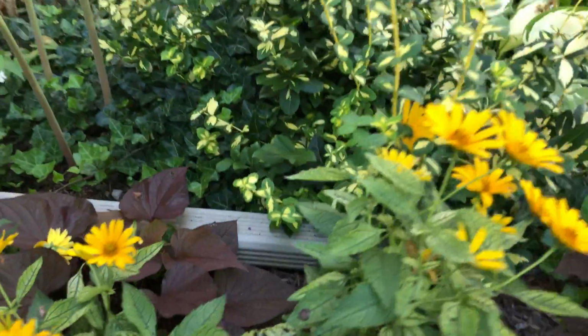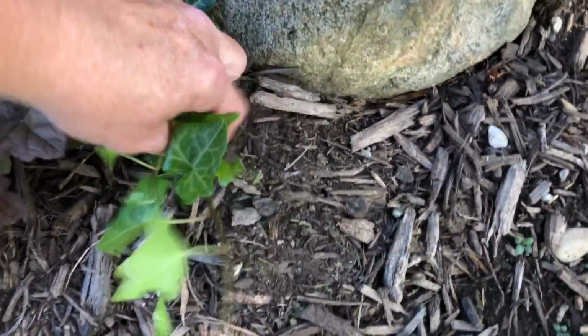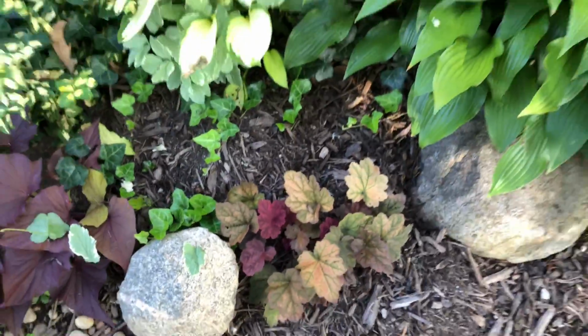Over here is one of my favorite coral bells. I love this, and I'm constantly pulling this ivy out that the people before me put in this landscape years ago. Do not add ivy to your landscape next to the house. This stuff will totally take over and choke your plants.